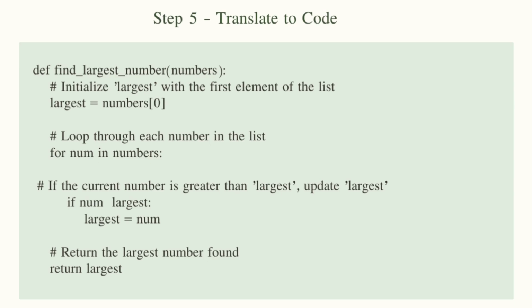Now we translate our algorithm into Python code. Notice how each line of code directly reflects our pseudocode. First, we initialize largest with the first element. We loop through each number in the list. And update largest when we find a larger number. Finally, we return the largest number. The inline comments on the slide help you see the mapping from our algorithm to the actual code. This makes it clear and easy to follow.